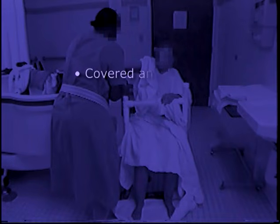As you can see, this person is now enjoying or at least tolerating the shower. She's covered and warm, the caregiver's talking with her, telling her what she's going to do, and the pace is slow and gentle. Here's another example of a shower that uses some of the same principles to create a pleasant experience.